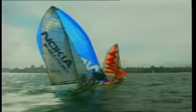Oh, it was a collision. There is going to be a huge collision here. Oh yes, I just ran into the ferry. Real bad.